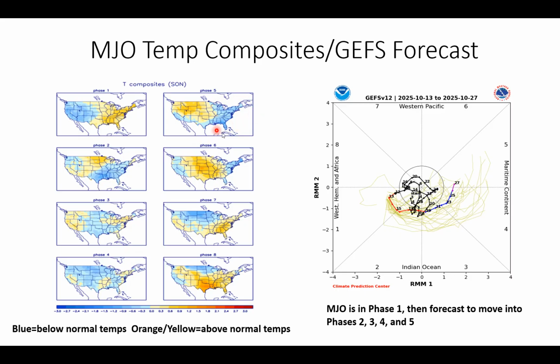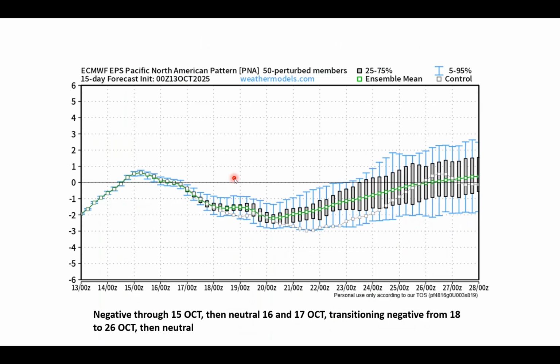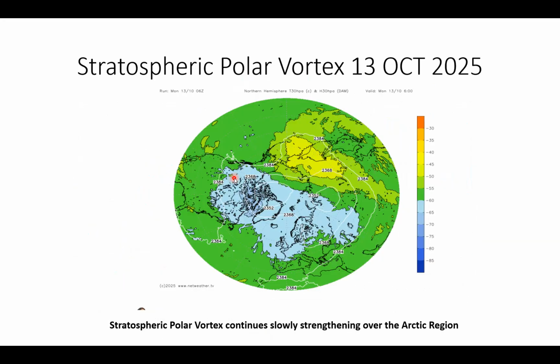But if we go to MJO phase 5 and 6, potentially, eventually down the road here, that would favor cooler than normal temperatures for the mid-Atlantic. So it's a mixed bag when we look at the MJO based on this rotation within the various phases. Let me go back here.